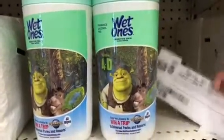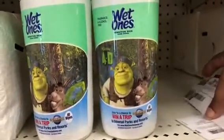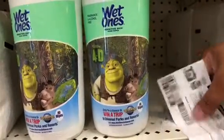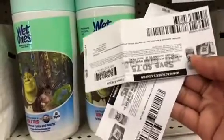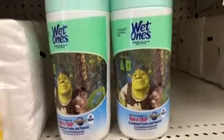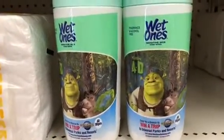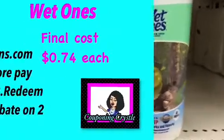I'm going to combine it with these two 75-cent off Wet Ones coupons.com coupons. Hopefully you printed them when you saw them online at coupons.com. I don't know if it's still available, but if it's not, there is a 75-cent coupon on the Target app that you can use, okay?